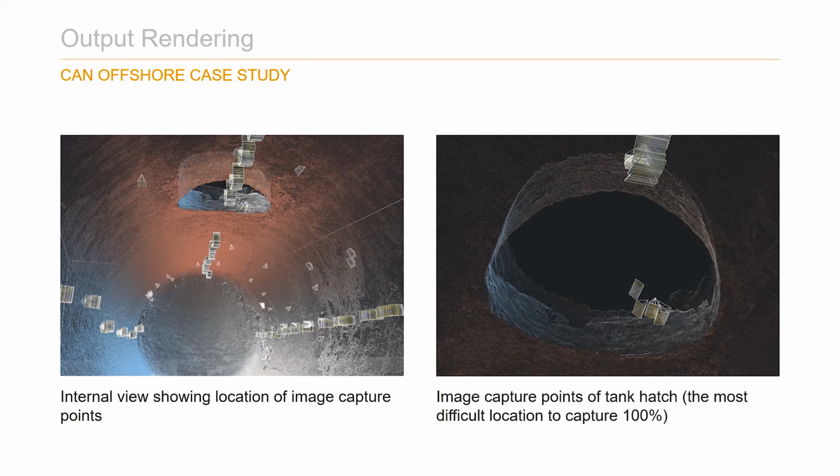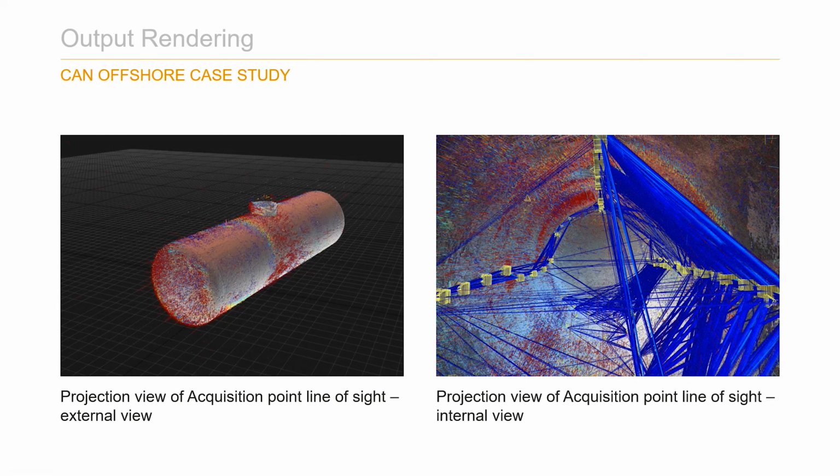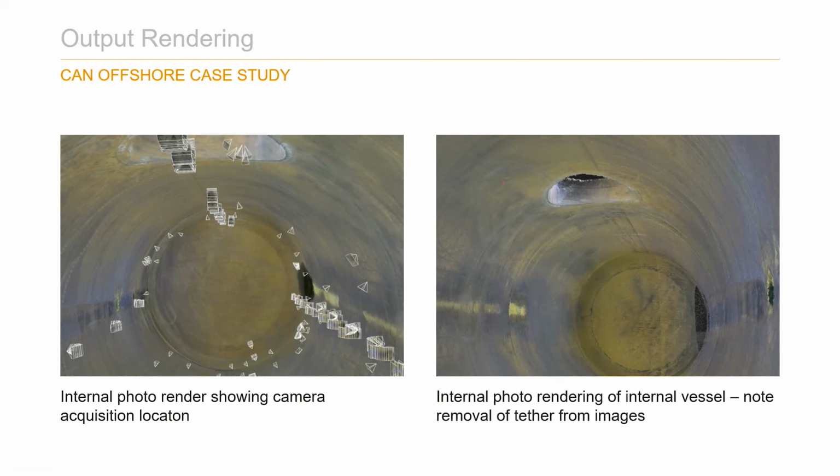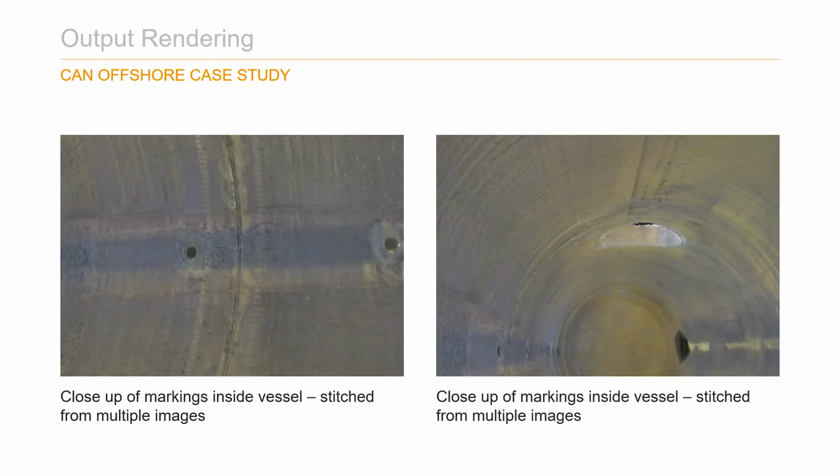We've taken the contrast from that, and then this has been in software stitched together, and this 3D rendering is formed. Now you can get information such as line of sight, and the polygons here show where the robot was when it took the various images, and then you can apply some real texture, so you can get a photographic overlay to be able to really step inside this vessel and see what it looks like in real life. You can manipulate this and move closer. We'll see that very, very shortly.